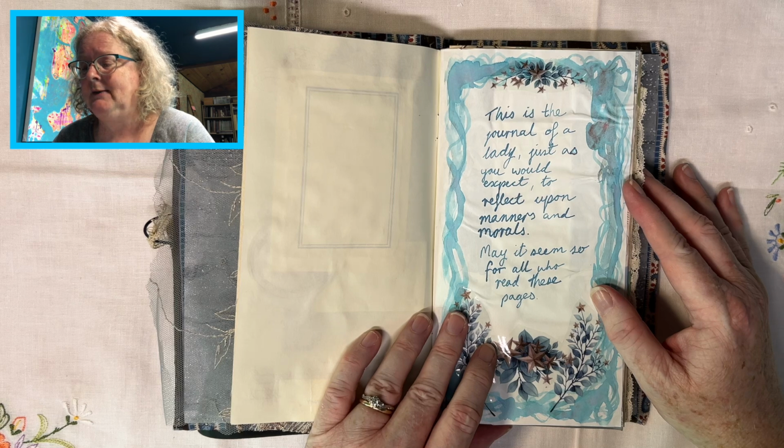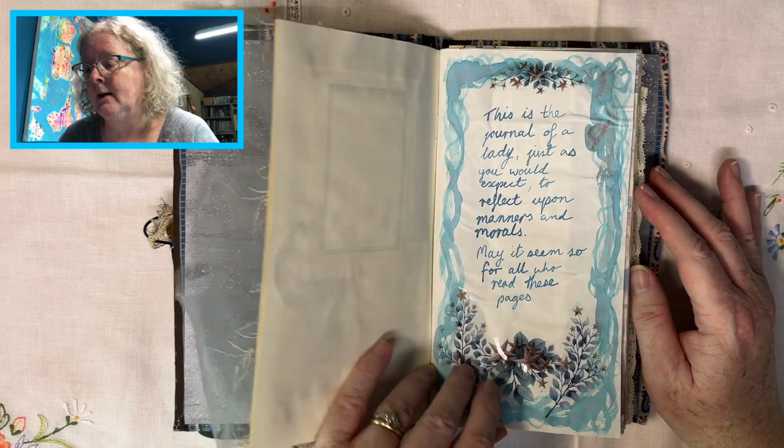This is the journal of a lady, just as you would expect, to reflect upon manners and morals. Now, I don't want to get woo-woo on you, but this was found in an old trunk. This could be an elaborate forgery, or this could be magical.